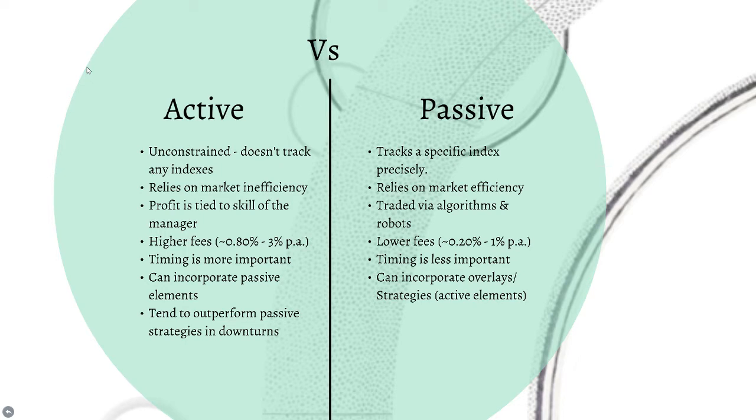Now, they are very, very low cost because they're automated via robots and algorithms, automated AI trading. So they'll see we need to buy this many shares of this company to get the index back to weighting.